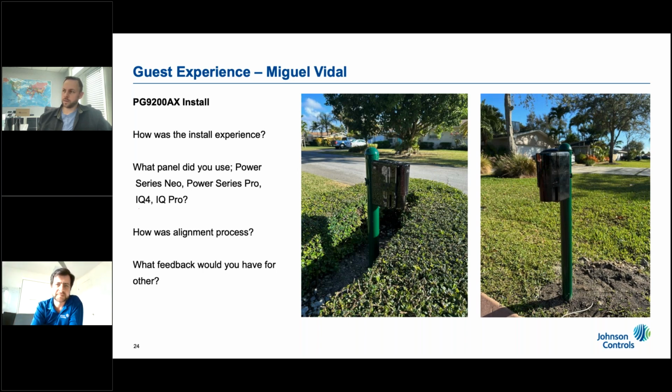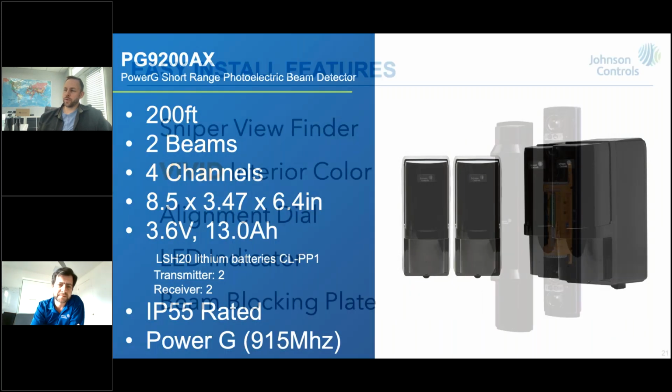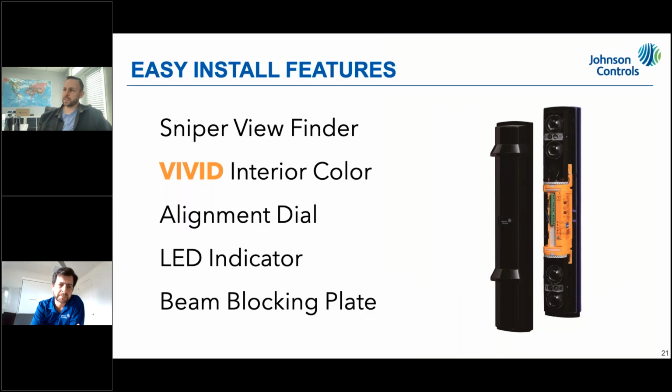Yeah, thank you, Miguel. So guys, just going back to these 2 detectors, first with the 350, it does have the sniper viewfinder. So as they explained, you're able to help get it lined up. And we actually went with a vivid interior here. So instead of being black, a little harder to see, that vivid coloring makes it a lot easier to see. It has alignment dials that allow you to, I believe, adjust it 10 degrees.